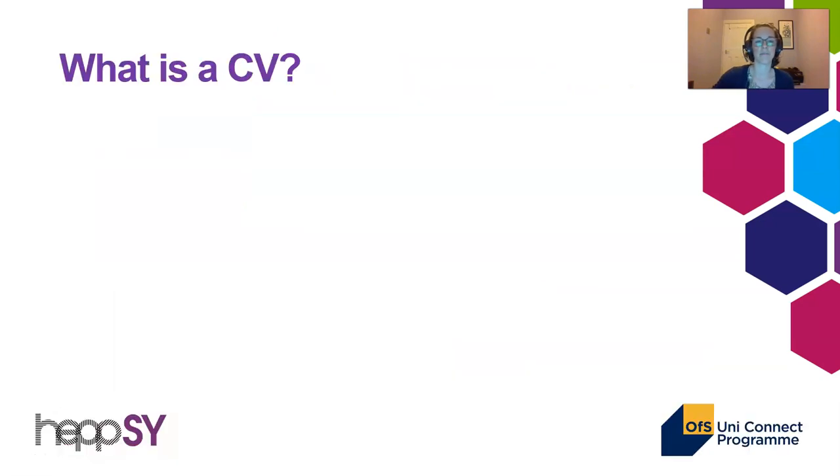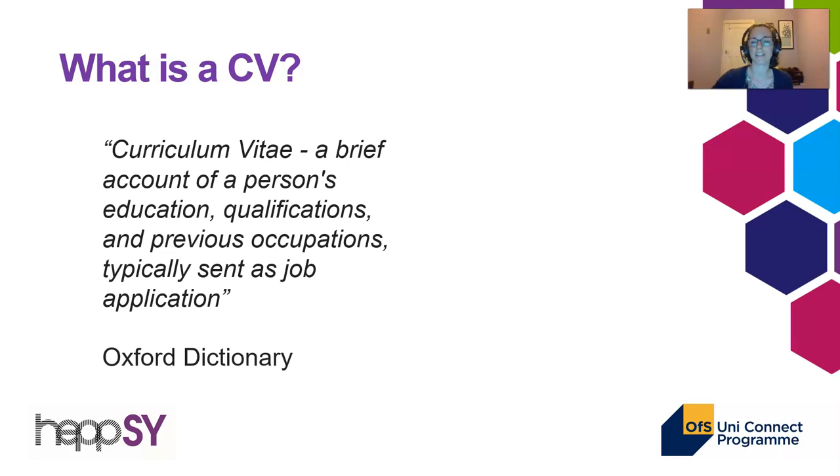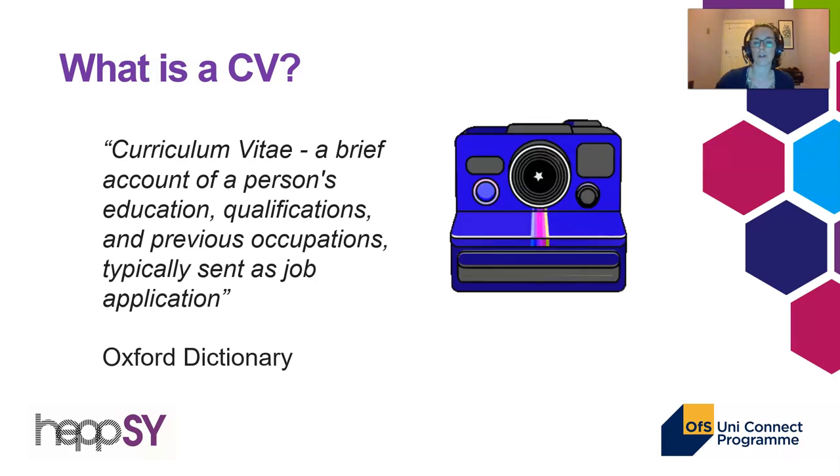So what is a CV? You might have heard that word before, but might not be too sure what it really means. And actually the initials are Latin and stand for curriculum vitae. And the definition is a brief account of a person's education, qualifications and previous occupations, typically sent as a job application.